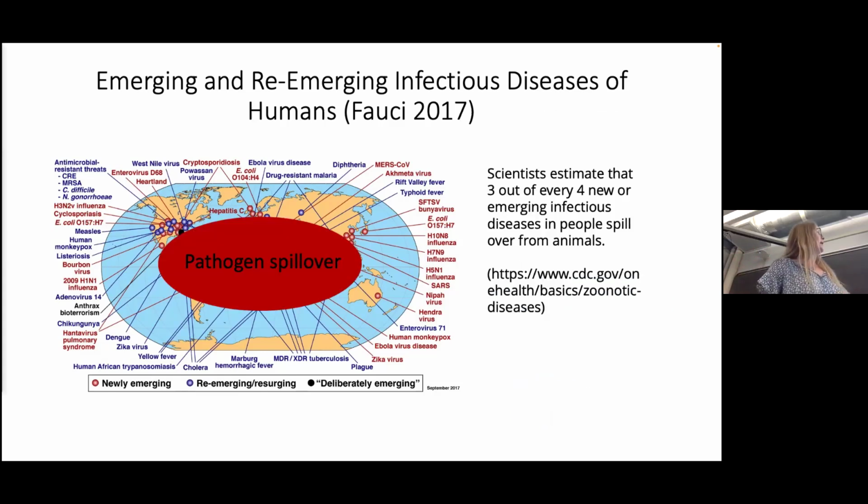And so what I like to emphasize is that the majority of these infectious diseases on this map are the result of pathogen spillover from animals. So these are zoonoses, or zoonotic pathogens, that spill over into humans from animals. Scientists estimate that 3 out of every 4 new or emerging infectious diseases in people spill over from animals. So that's something to keep in mind, especially as I go through my talk today.